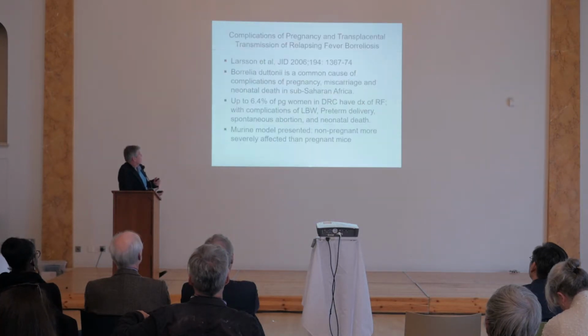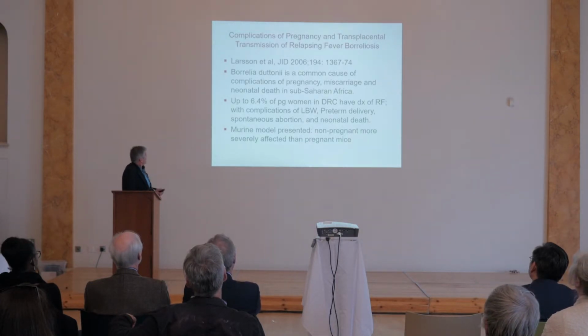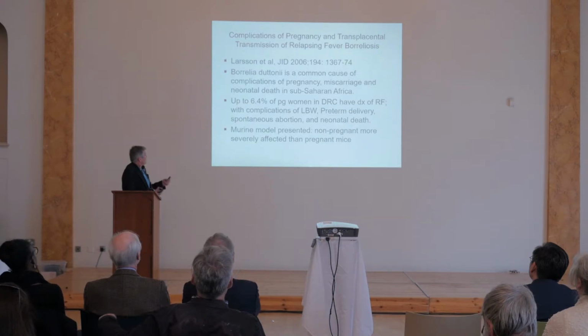All right, before we move on to Borrelia burgdorferi, this is an article by Larson et al. in JID, and they present a murine model. The publication is on complications of pregnancy and transplacental transmission of relapsing fever borreliosis, and they give some background.